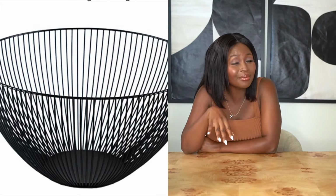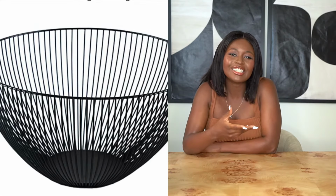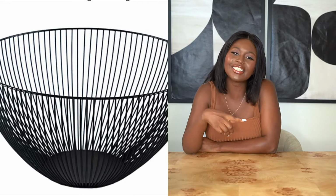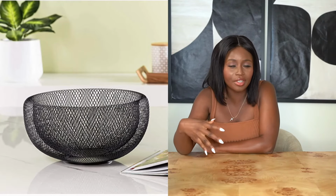If you're looking for something that has a little bit more to it, if you like your fruit bowls to have a little bit more pizzazz, then this next one you guys will like more. This one is still a black wired bowl, but it has 2 layers to it. This one catches my eye more than the previous fruit bowl I showed you. Just with the double layer and that mesh, it's very modern and different. I haven't seen anything in this kind of style.